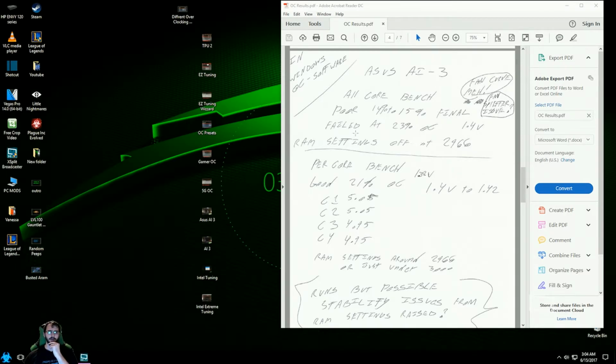The first one I ran, the all-core bench, it did very poorly. It only came in at a 14% and then once again at a 15% final conclusion when it finished overclocking, which is weird because it did reach an overclock of 23%, but when it was finally finished, it just dropped it back down. And I don't know why. It also set my RAM settings off to 2966 because it did a multiplier of 50, but instead of 100 even, it was doing like 101, 102, 103. And I don't know if my computer would be stable running RAM this fast or not. I've never tried it.